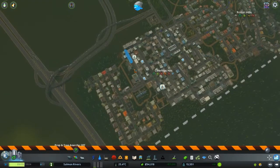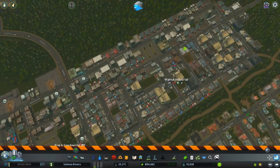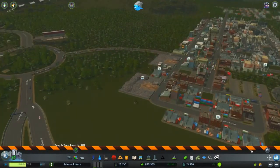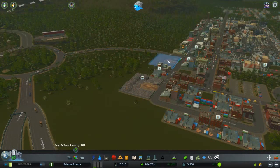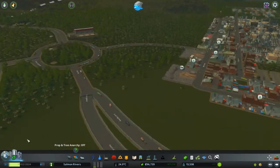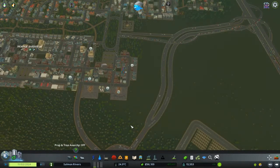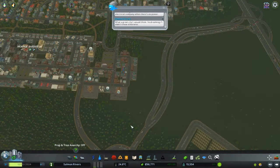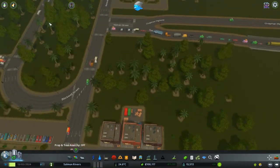Now we're just having people complain that they just don't have enough workers, period. And all my demands are as low as they can get, so I'm not quite sure how that works. This landfill is still emptying. And people are using my big roundabout, but it's mostly the forestry traffic that seems to be using it. But I don't want to not let people have the option to go straight into town, but they're just ignoring it for whatever reason. This heavy traffic ban really didn't seem to work.